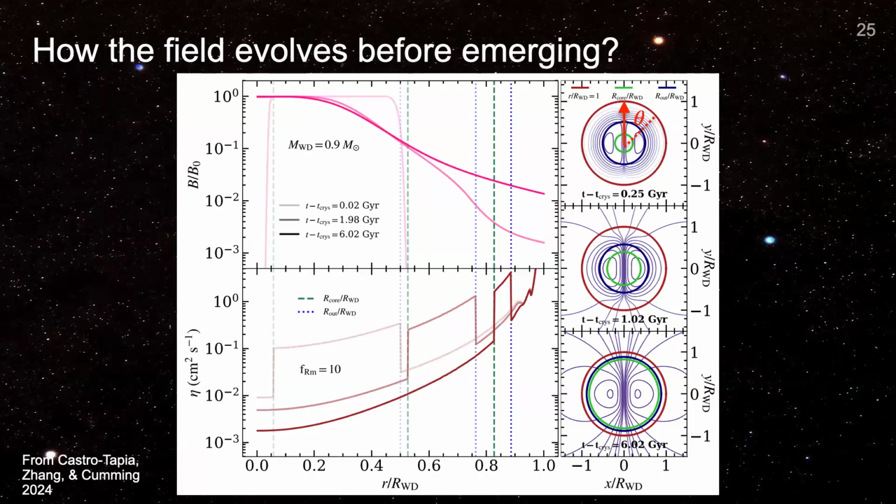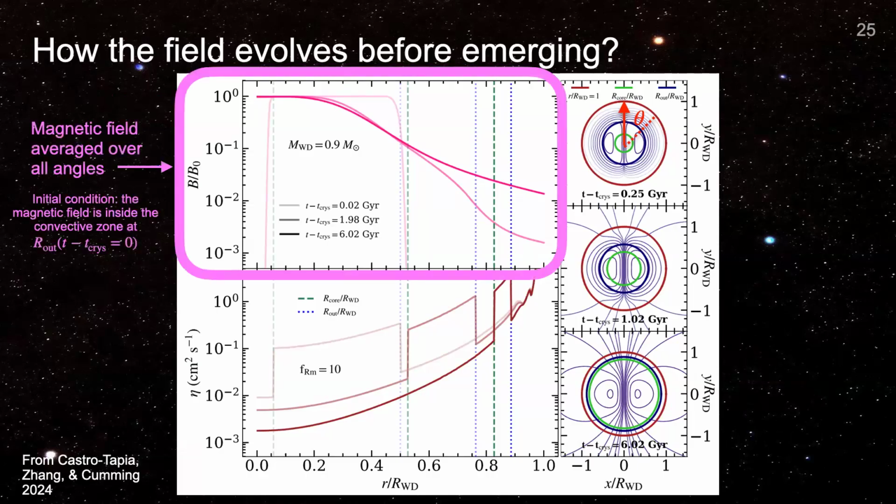Here we show an example of the field evolution. On this side, we take the radius coordinate of the white dwarf model. Here we have the magnetic field averaged over all the angles. So this value here is the magnetic field average as a function of the internal radius. And the initial condition that we take for simplicity was that the magnetic field is constant with the radius embedded in the initial convection zone. And also we take the convection zone as a free parameter, so we run different models for different convection zones. But the main conclusion of this is that when reaching the surface, the magnetic field averaged over all the angles is highly reduced from the value that we had at the beginning.